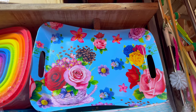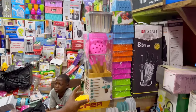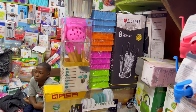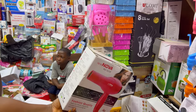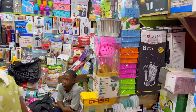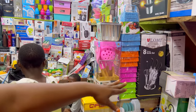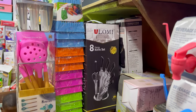Now this is tray. How much tray? This is 600. This laundry basket is how much? 600. Okay. And this silicone spoon. Silicone spoon is how much, ma'am? It's 10,000. And this? How much? 3,500. Do you have a knife set? Of course. How much is the knife set? This one is 12,000.